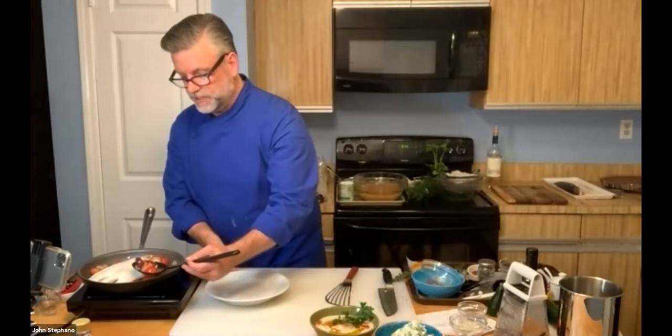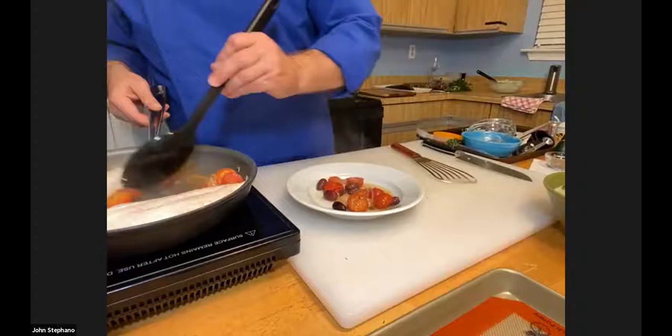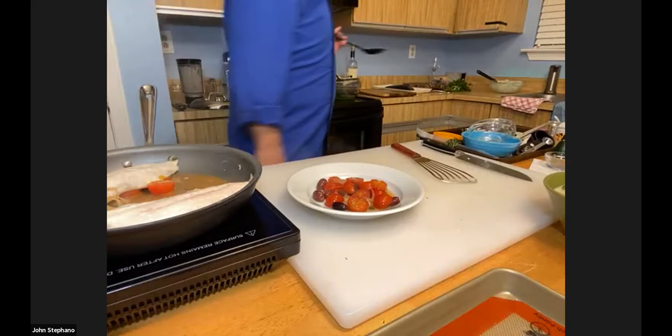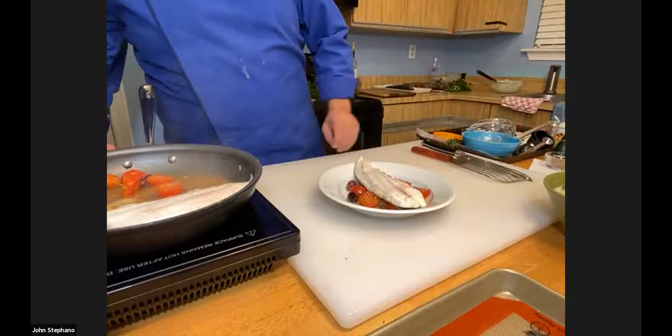So I want to take and dress our bowl. Moving our fish to the side. That looks amazing. Yeah, that looks really good. Yeah, we'll put that to the side. Okay, here we go. Now I'm going to take our fish, lay this on top, turn this off.